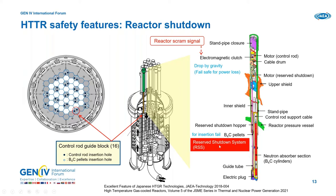And we also have another, reserve shutdown system. This is in case of trouble with a control rod. B4C pellets are loaded on the upper side. In case of trouble with a control rod, this end plug goes up using a motor, and the pellets go down into the reactor. This white part is a space for emergencies. Okay, this is also important, so please remember the reserve shutdown system. We have two shutdown systems, and one is a reserve.